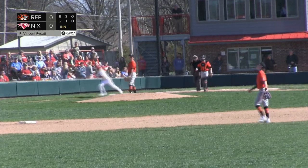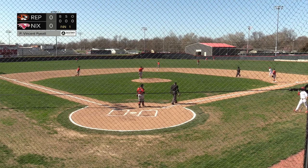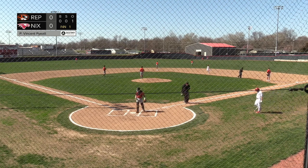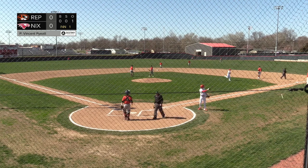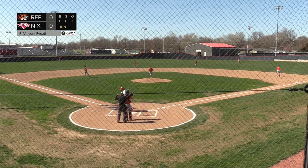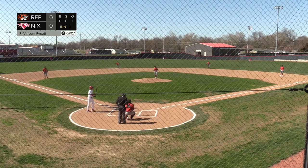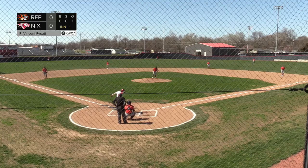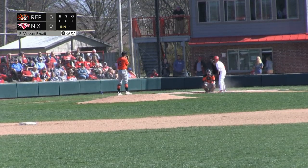That one is hit into right center field, and ranging over is the right fielder to make the catch. Riker Harrington makes the play, and there's one gone here in the bottom of the first inning. Number 2, Quinn Gundelfinger. Quinn Gundelfinger steps in, the shortstop.